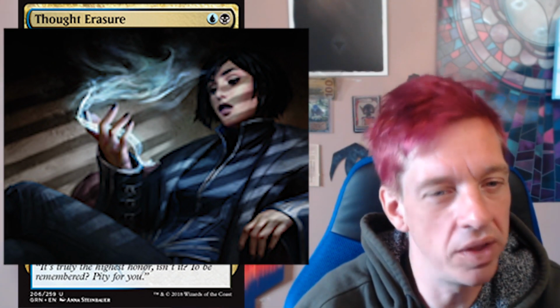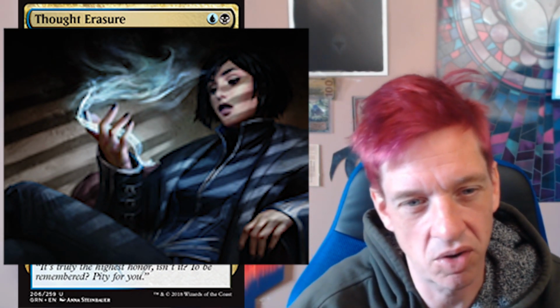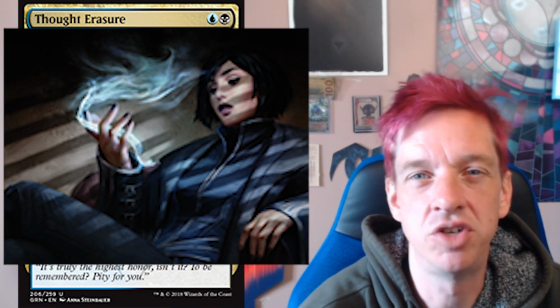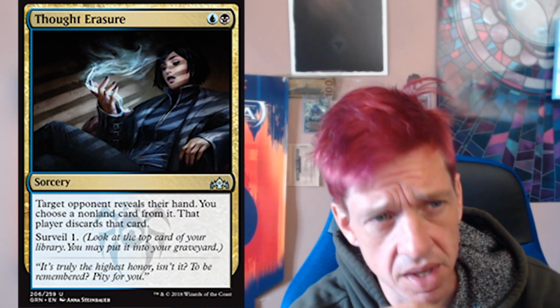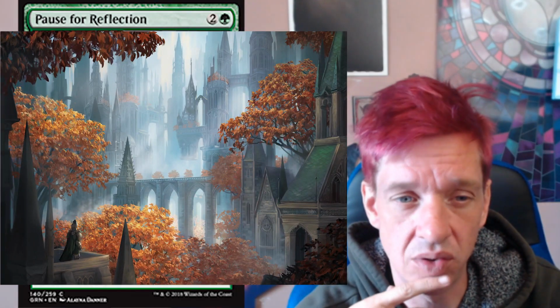I enjoy that. The idea of the prison bar concept with the shadows coming across her as well. It's got that Dimir imprisoned sort of shadowy feel to it. It's a real home run when it comes to artwork for me. Now, pause for reflection, which is what we'll do right now to take a look at this gorgeous artwork.